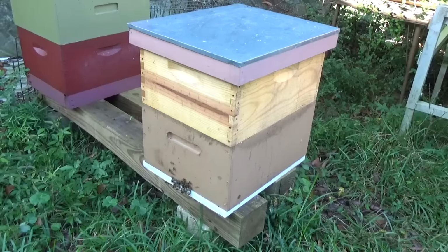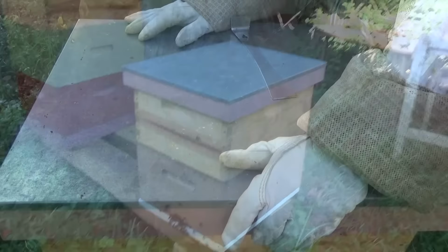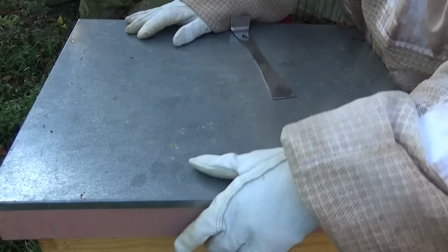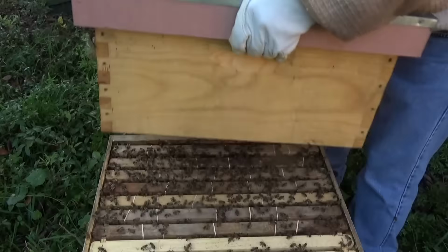Let's go ahead and take that top super off of there, find out where our queen is in that cage, and go ahead and release her. What I'm going to do is take this top super off. I'm not going to remove the cover. I'm just going to take the whole box off because I don't want to get these bees all upset. I'm sure there's going to be lots of bees in this top box. And I want to do this without using any smoke. They have enough stress as it is. So let's go ahead and pull this one off, set it down.